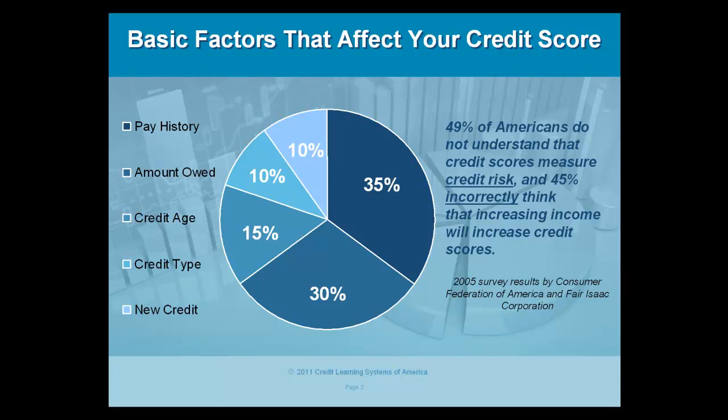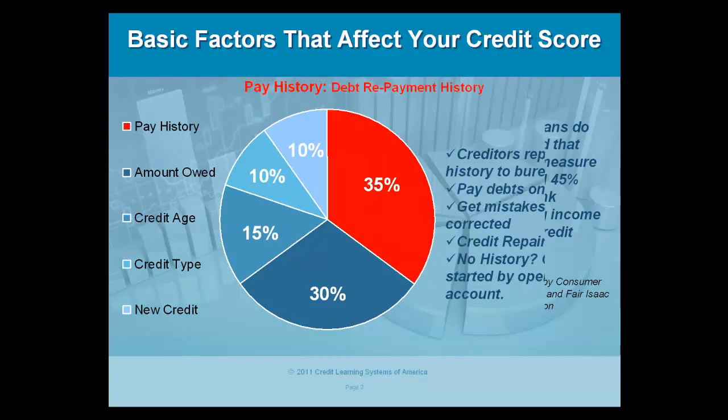First, let's talk about your payment history. 35% of your credit score is based on your debt repayment history. Debts such as your credit cards, home loan, car loans report your payment history to the credit bureaus on how well or how poorly you pay on time. This fact alone means that some people are just totally screwed. If you were reported as paying any late payments, this could drop your credit scores dramatically, and that could mess up your scores for a while.